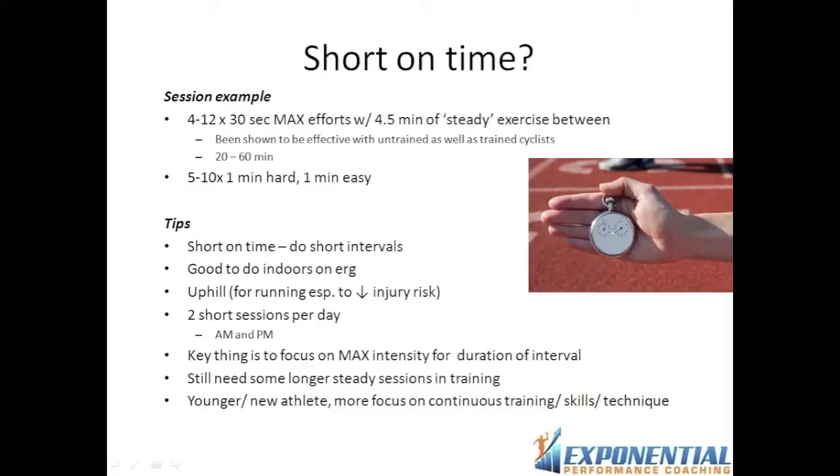The key thing to focus on is maximal intensity, and that's the real clincher. People often don't want to push themselves hard because it hurts a lot, okay? But you can get the benefits from it, so why not? You still need to do some long, steady sessions in there, okay? Over the long term, we start to miss out on some of those endurance adaptations, so you still have to have some long stuff, but that's what the weekends are for.